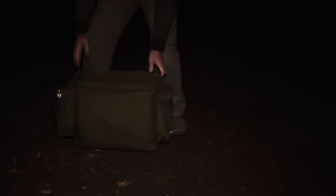There's no one else here, so I've got pick of the swims. Obviously, I can't go and have a walk around and look for fish or anything, so I'm going to start off in a swim that I fished recently that does seem to be quite consistent. So what I'm going to do is get my barrow loaded and get ready for 6 o'clock so I can go on the lake.